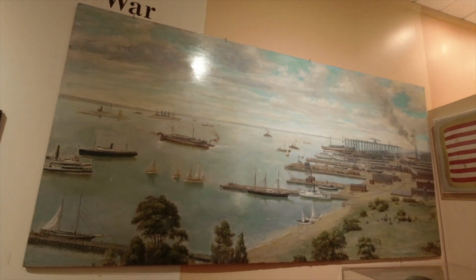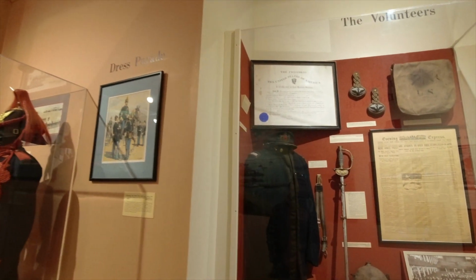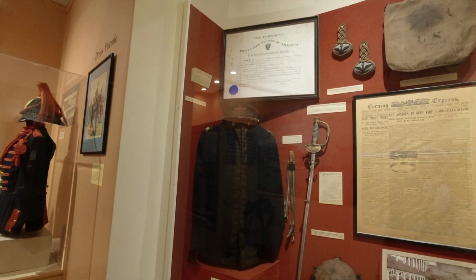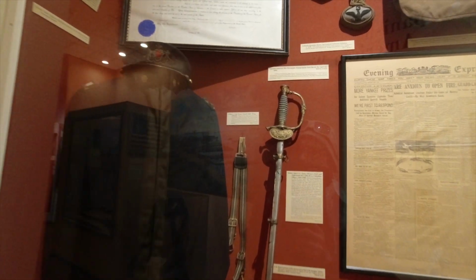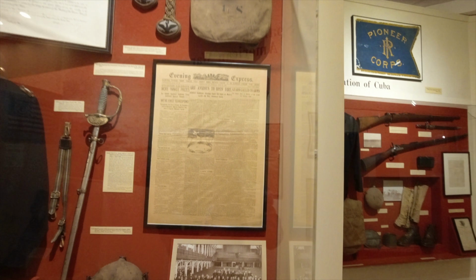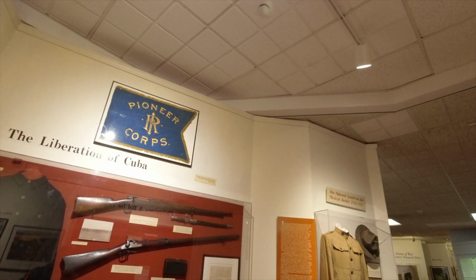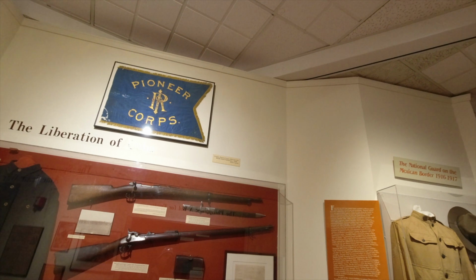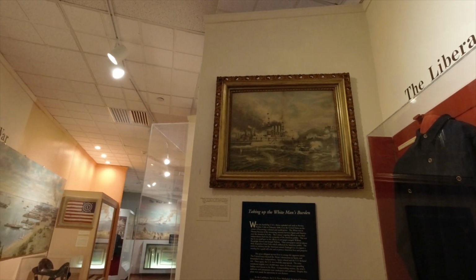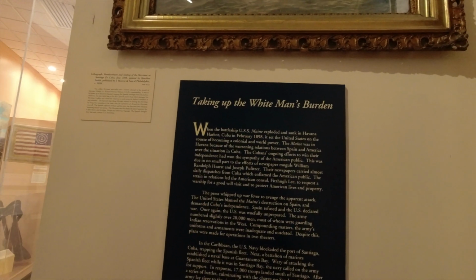Oh, the Spanish-American War. Volunteers, would be 1895, officer's undress coat. What is that? A sword? A belt sling. Pioneer Corps. The Guidon. Rhode Island Volunteers. Alright, so we're getting into the whole Spanish, when we attack Cuba.